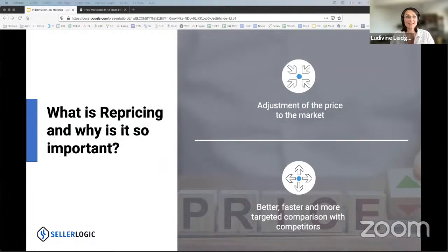So why is repricing important? We've seen it's a key criteria to win the buy box. And how does repricing work? Well, it monitors the prices, compares all your direct competitors, and reacts and adjusts the prices automatically on your behalf. What do you gain from it? Well, because it automates all that manual process, a repricer should save you a lot of time, which you can then invest in some other part of your business. And it should increase your sales because winning the buy box will mean that you have access to that 90% of the demand. Those 2 things is what any repricer should do for you. So win time and increase your sales.